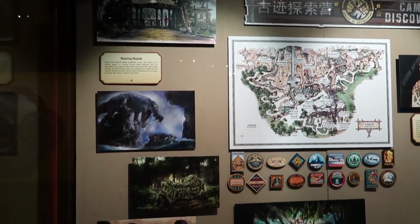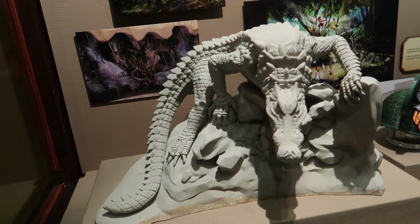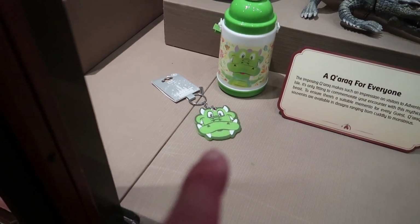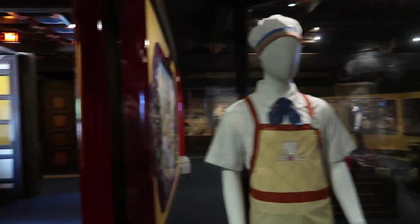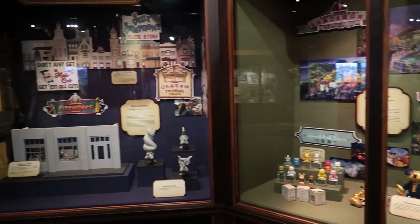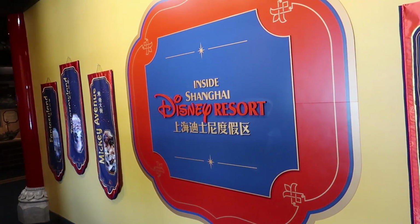Forgot about Roaring Rapids. I would like to ride Roaring Rapids just to see this guy. The Kurak. Oh, so he's not scary. See, look, he's a friendly little crocodile. More costumes. And then some more models and the such. I keep calling it Shanghai Disneyland. It is not, it's just Shanghai Disney.